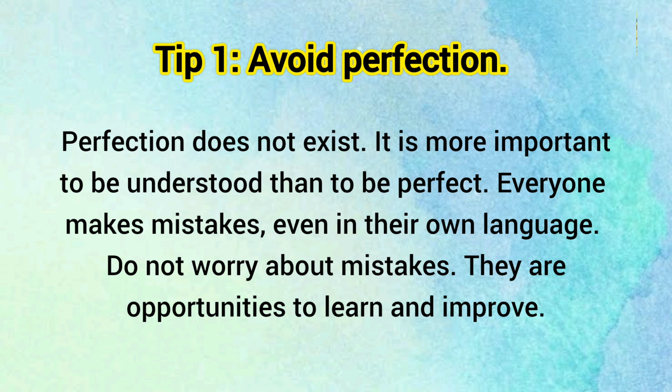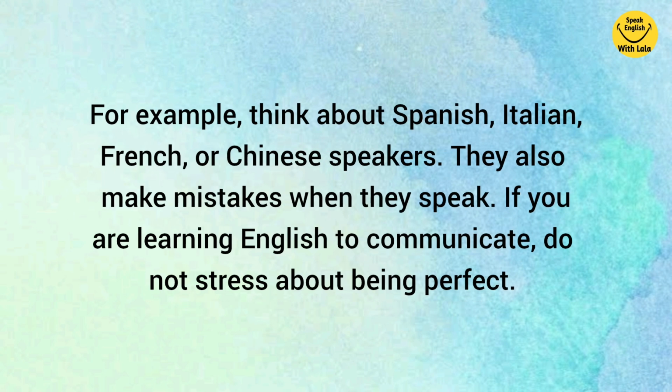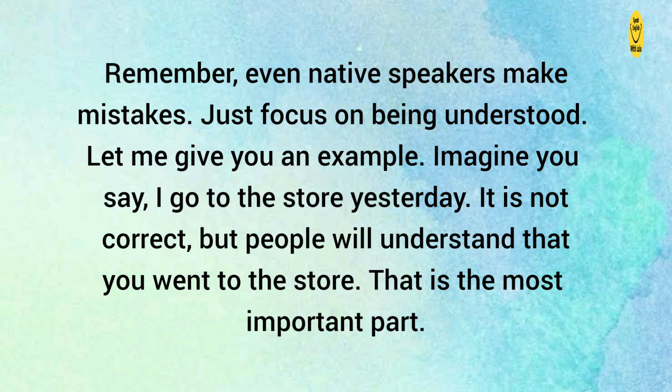Everyone makes mistakes, even in their own language. Do not worry about mistakes. They are opportunities to learn and improve. For example, think about Spanish, Italian, French, or Chinese speakers. They also make mistakes when they speak. If you are learning English to communicate, do not stress about being perfect. Remember, even native speakers make mistakes. Just focus on being understood.